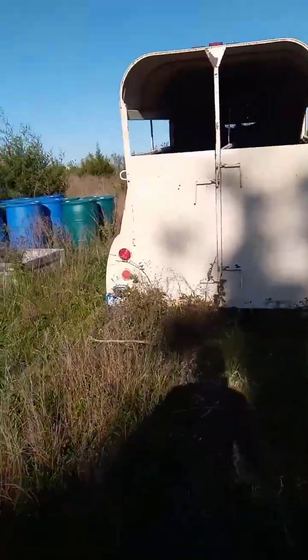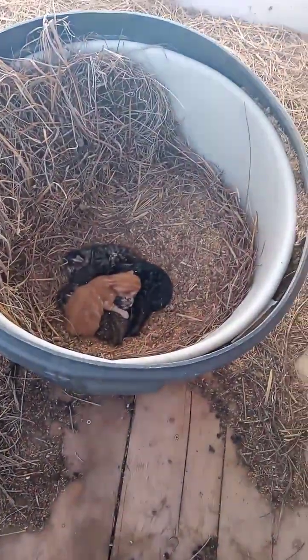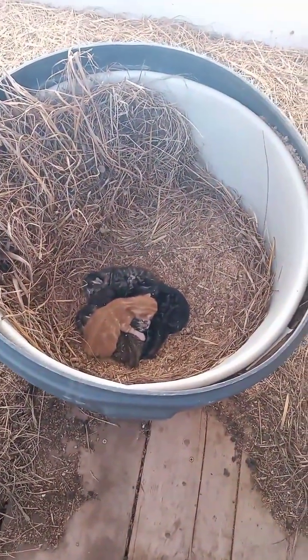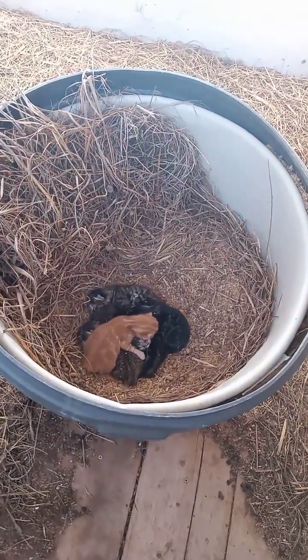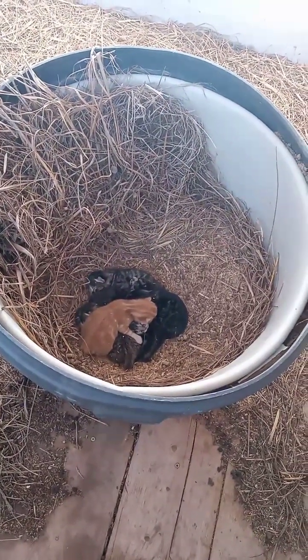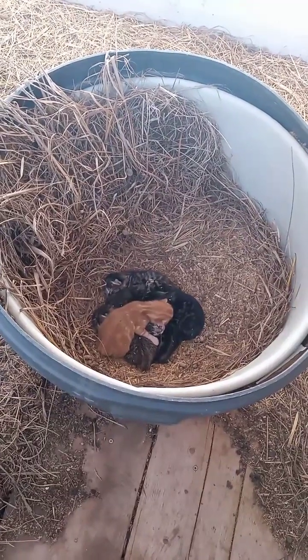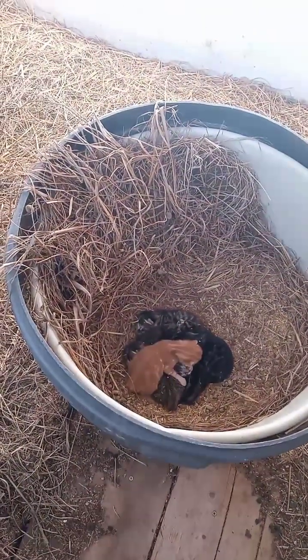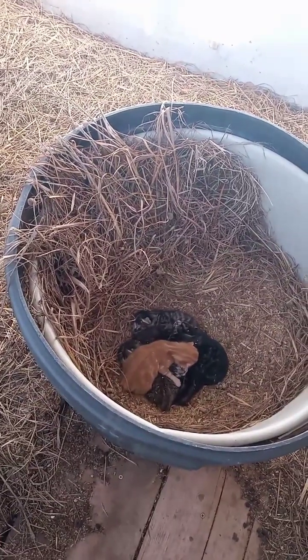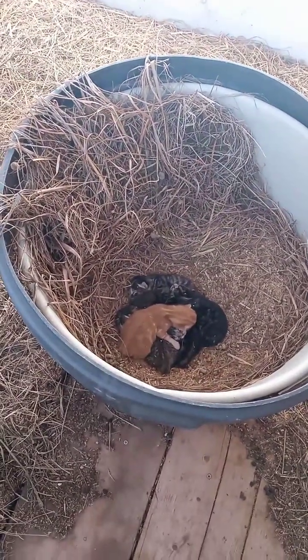Here's some of the other kittens. She's got them in a good spot. Even if they get out of the lick tubs, they're not getting out of this trailer. Not till she takes them out.